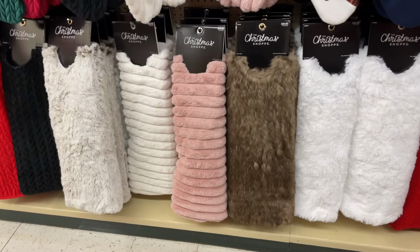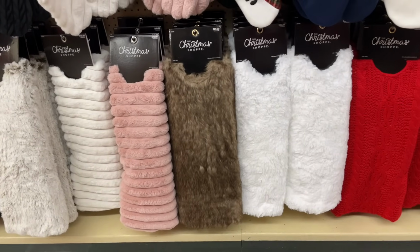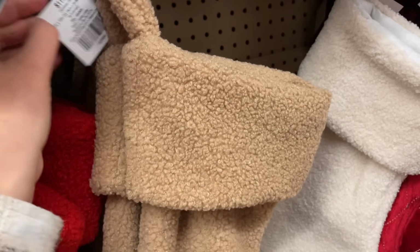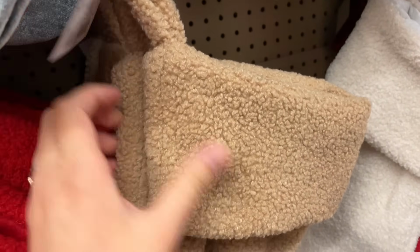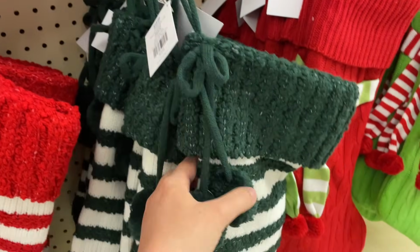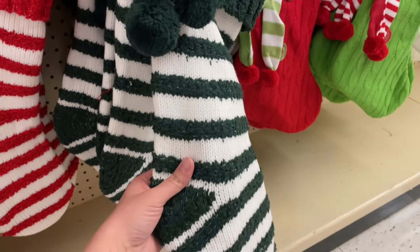If you're looking for new stockings this year, Hobby Lobby had a really good selection of those, and they had tree skirts that matched. So if you wanted to do that, you definitely could, or you could do a mix and match look. That's kind of what I'm planning to do this year, and they had a good selection of those as well, and really amazing prices.